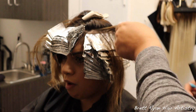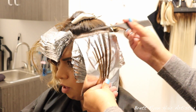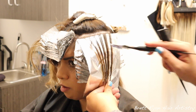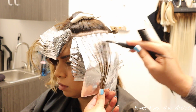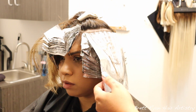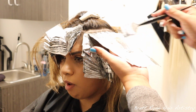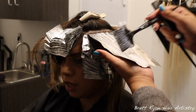And we're going to do 1 to 1. So 1 baby light to 1 regular highlight. And we're going to do this throughout the entire head, besides the money piece and hairline area, which were all baby lights. And we're doing this because of different techniques. Thicker stitch, thinner stitch. It's going to make it all look very dimensional and more lived in, but still very, very, very prominent.